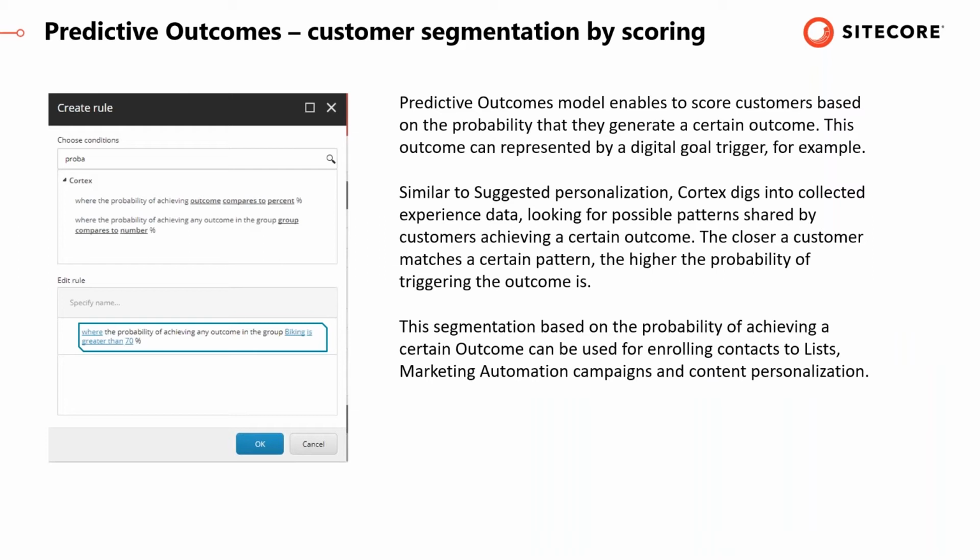The predictive outcomes functionality is not really a functionality. It is an example of a model that can be used to predict the probability that a specified outcome, a specified business result, will be generated by a visitor or a contact, as we call them in Sitecore. What it does is that the model searches for patterns shared by visitors who generated a particular outcome.